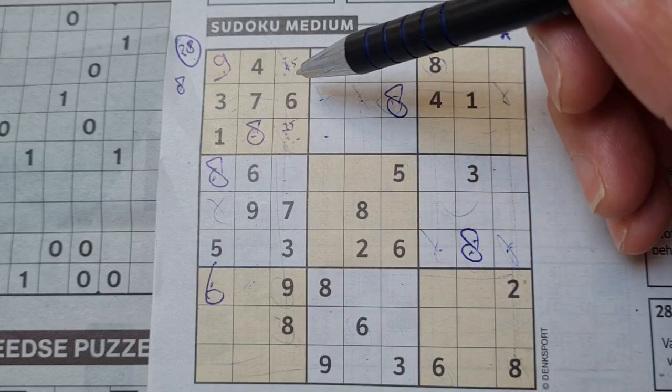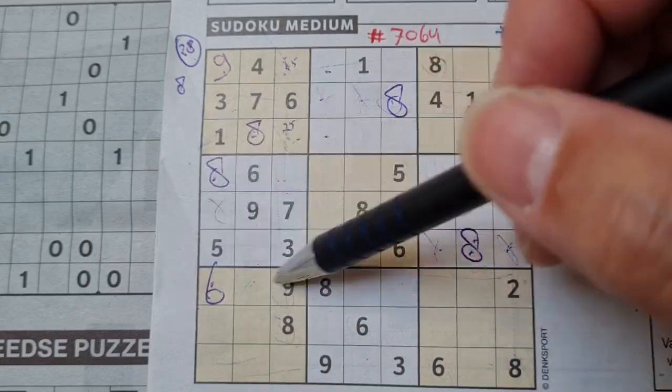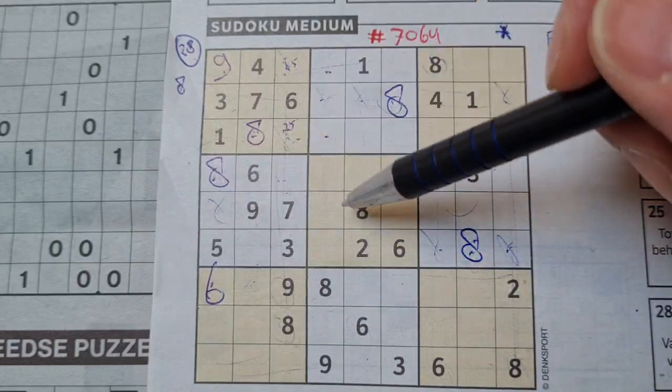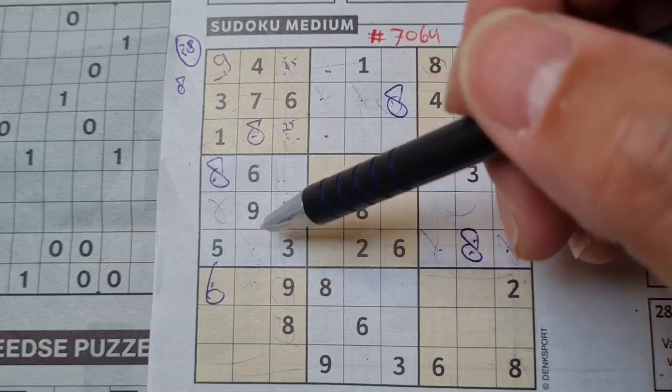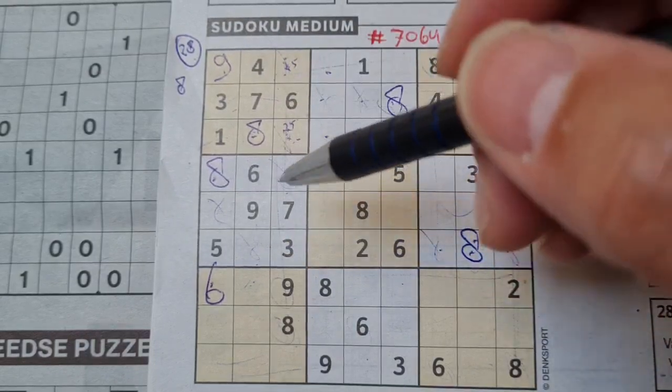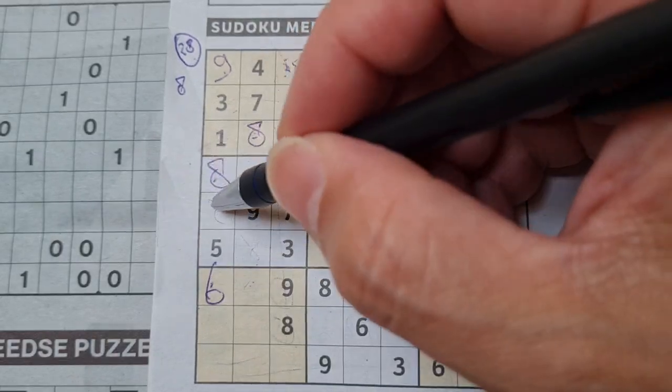One, four, and a two. Well, three missing numbers in this big square. One of the missing numbers in this big square is number two. We have a two in this row, so no two in this box. And we have a two in one of those two boxes in the third column, so no two in that box. So one box left for the two in this big square should be there.